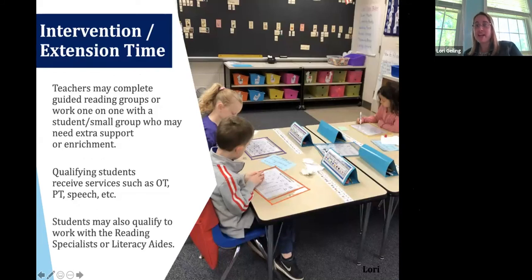Then we have our intervention and extension time, also known as I&E time. Eleanor talked a little bit about that already, but this is the time that your child will be getting some extra services. By extra services, I mean if your child needs speech, occupational therapy, or physical therapy, they will have their time in that way. They're not missing any new instruction. There's no new instruction taught by the teacher at that time.